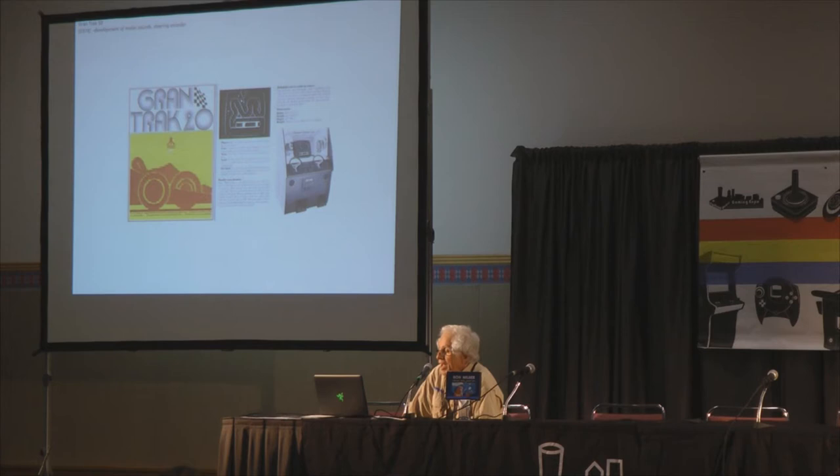Actually, we worked on Gran Trak 10, but I didn't have a poster of that. This was the first driving game that used a ROM for graphics in our video games. I'm not quite sure what the other people were doing. Steve and Larry had developed this thing, and I came in and helped with the sound circuits. I was an electrical engineer from Berkeley.